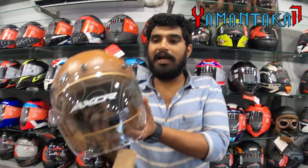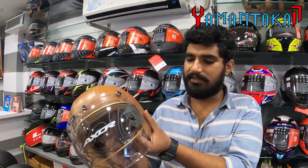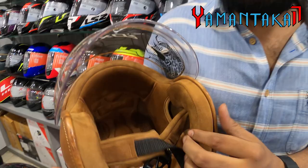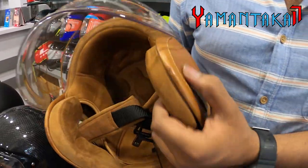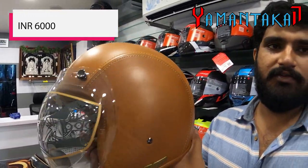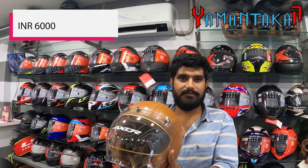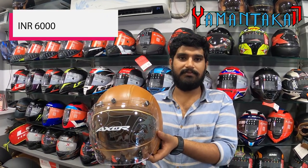This is called Retro Tango, and the helmet is entirely made up of leather. Handcrafted leather, you can see inside also. Everything is made of fully leather. Everything is removable, washable, and it comes with a bubble visor also. There are 4 or 5 colors in the same model. If you come to our store, we'll show you all the colors and you can take. So this would be priced at? This will be priced at 6,000.